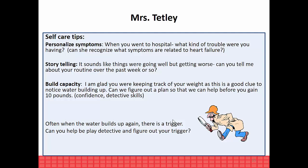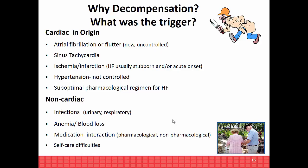The other thing that's important to help with patients is really trying to understand why symptoms did get worse. And sometimes I think our patients feel like they're coming to a confession booth because you're trying to find out what went wrong. Really, what it is, is trying to help them identify the trigger. Whenever there is a significant change in their fluid status, there is always a trigger. So really trying to figure out that trigger, so patients can recognize it, but also so you can make sure that whatever that trigger is, it is gone. Often I'll tell patients, when the water builds up again, there's a trigger. Can you help me play detective and figure out what your trigger was? And so the two of you work together through problem solving.